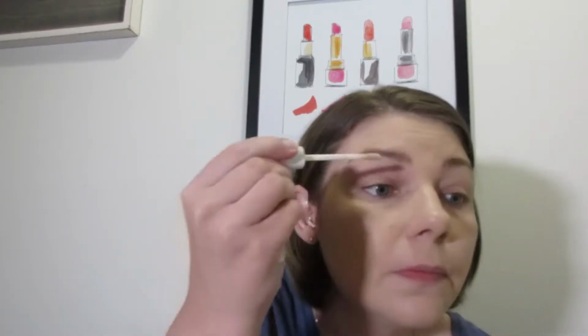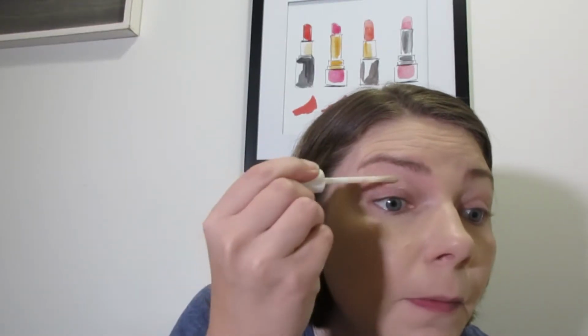It's great. I'm going to use the CoverGirl Lid Lock Primer for my eyes. Just gonna put some of that on. And I just apply it with my finger.